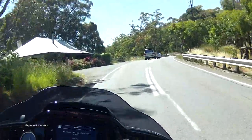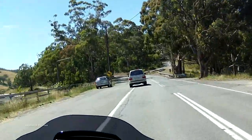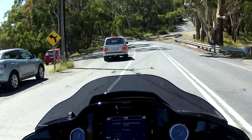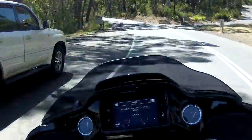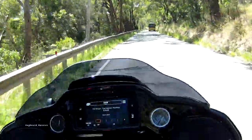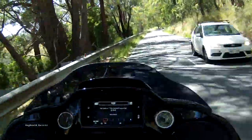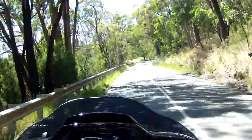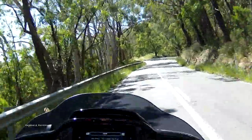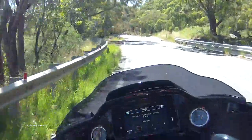Speaking of cars on the way, here's one now. And they're pulling off. Excellent. The imposing size of the Road Glide had something to do with that. Gave him a bit of a thank you wave, and we're on our way. Got to have coconuts of steel to drive a bus up here. There's literally a cigarette paper's width between the double line and the edge of the road. Even the Road Glide feels like I'm pretty much filling up a good portion of the side of the road here.